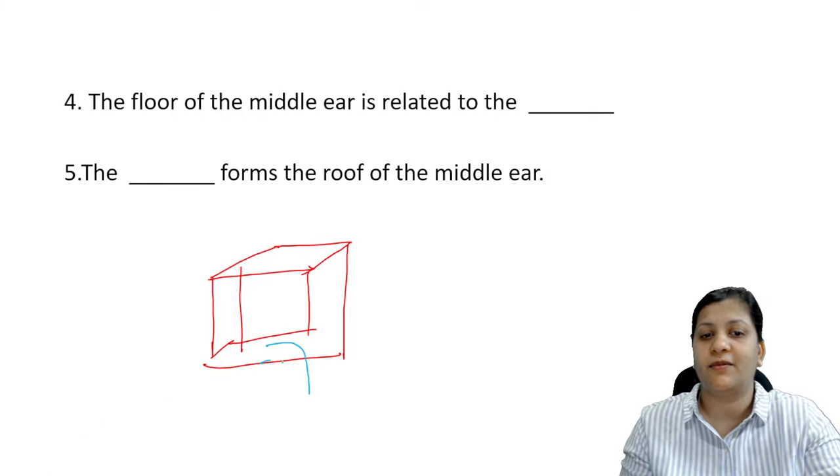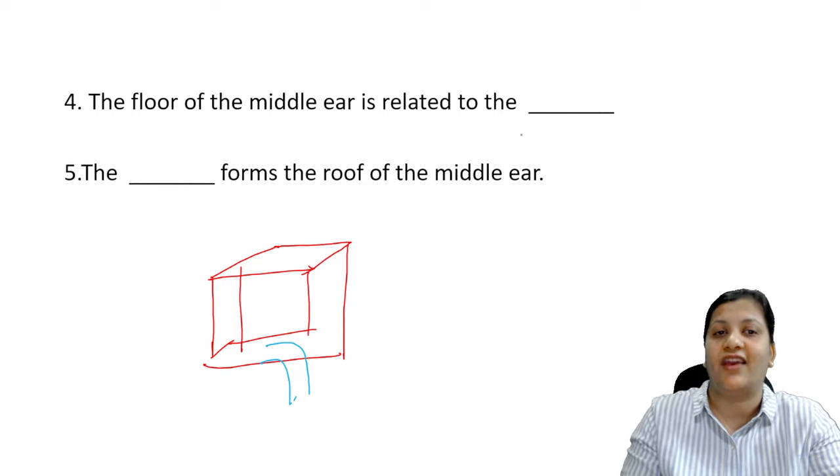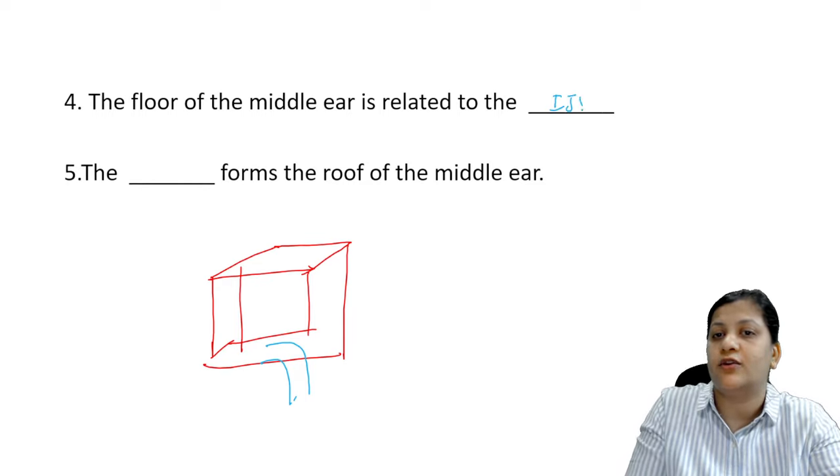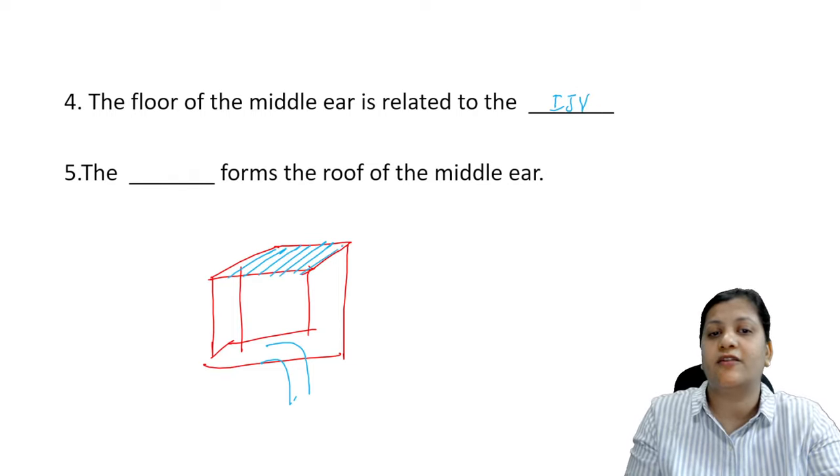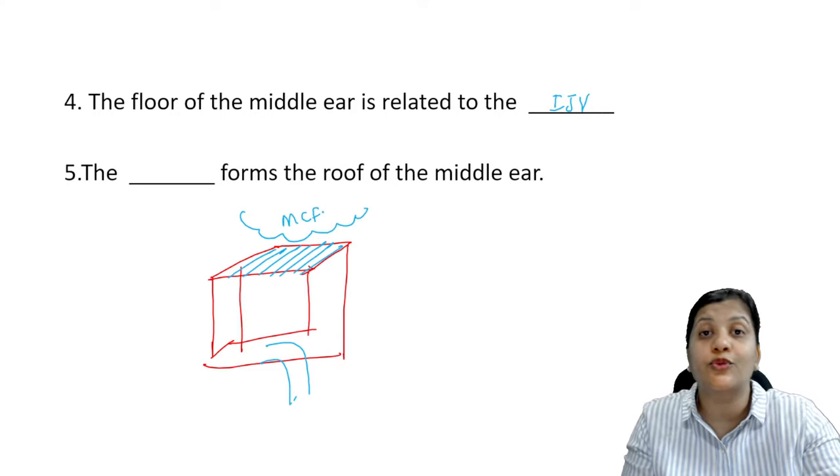So in the floor of the middle ear, there is a very important vein. Which is that vein? Very good. The floor of the middle ear is related to the internal jugular vein. The roof of the middle ear separates the middle ear from which cranial fossa? Middle cranial fossa. So what is this roof called?